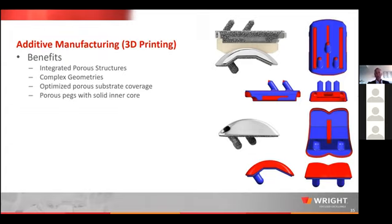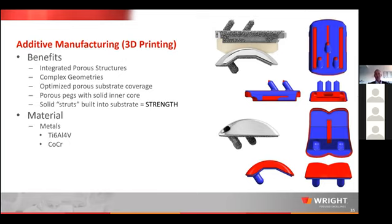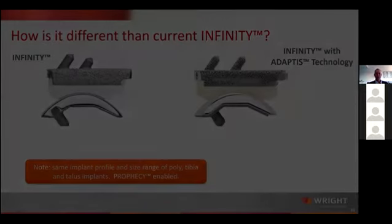Our porous pegs still have a solid inner core, but now you've got pores on the pegs themselves. It also has solid struts that are built into the whole monoblock or the substrate, which provide improved strength to the whole unit. So all these things are very important. When you look at the materials, it is still the cobalt chrome type of unit, but now you have the titanium porous coating over the top.